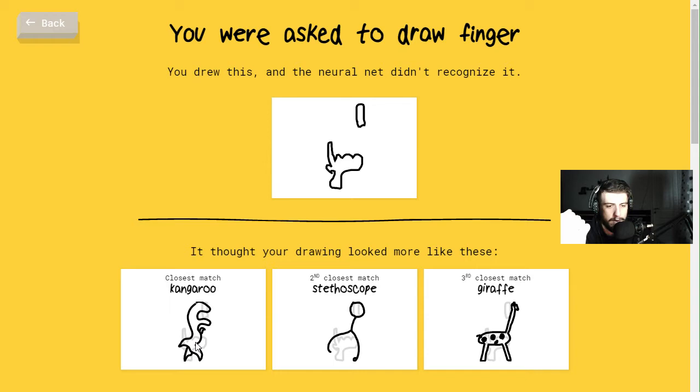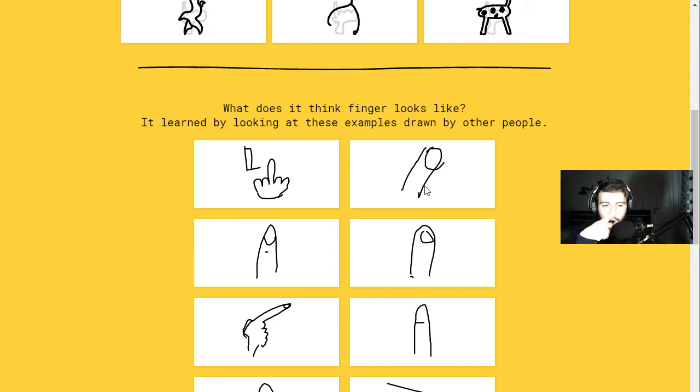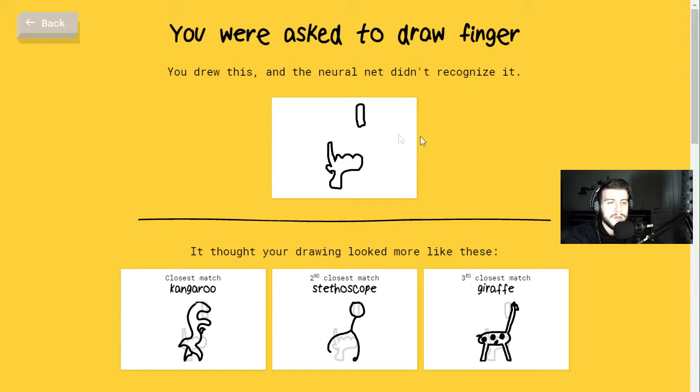Kangaroo. Where's the kangaroo right here? Or a stethoscope? Or a giraffe? As a finger. That's what I did! It's like, okay, not the same. Oh, I should have drawn like this. I totally forgot. Good drawing back there. Let's go to another one.